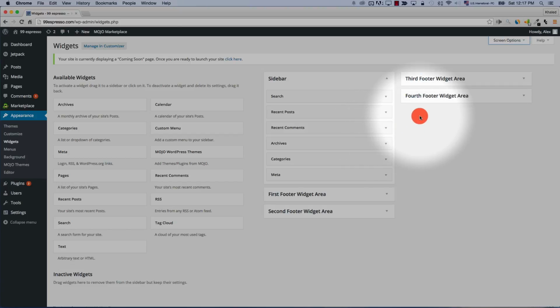These areas change from theme to theme. So if I activate a different theme, you will find that the footer areas like the first, second, third, and fourth would disappear and nothing will be there, and we will only have the sidebar. However, other themes might even add more widget areas.